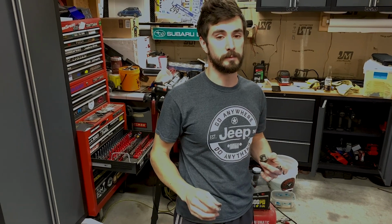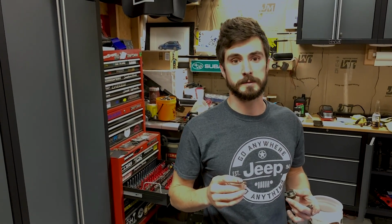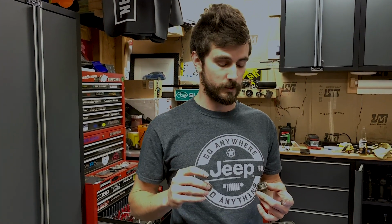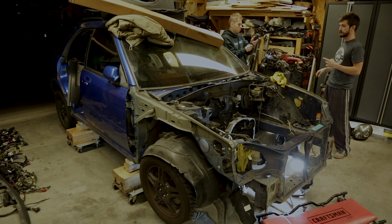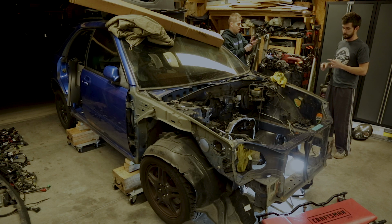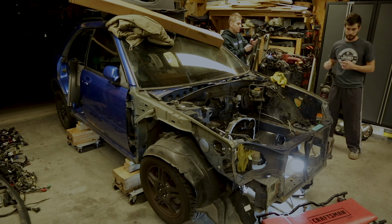260,000 miles, probably launched 25 or 30 times between the drag strip and, I guess they call it track cross. You'd be on a track, but it's like an autocross. You go start to finish, you don't do all the turns. And then driven on the street for 120,000 miles or so. Nice, that transmission has definitely seen its days.